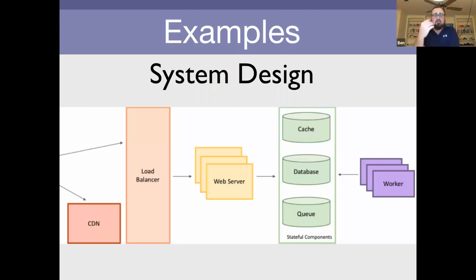This is just a basic example of what a system design might look like. This is probably the kind of thing you're going to end up drawing on the whiteboard, where you design how the users come in, how they're balanced to different web servers, what the data stores look like, and then any worker processes hitting those data stores.